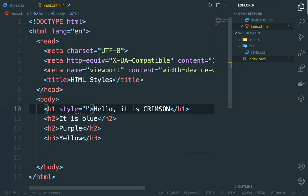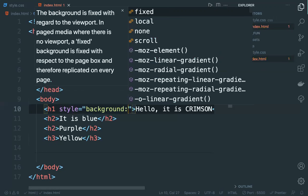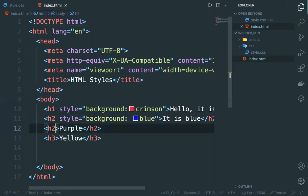And I want background color, or I can say just background, still it will work. And I want it to be crimson. Okay, and I can just copy, and paste here. Copy is command C, and I can paste here with command V. Okay, and here I want the background color to be blue. Okay, and here I want the background color to be purple.